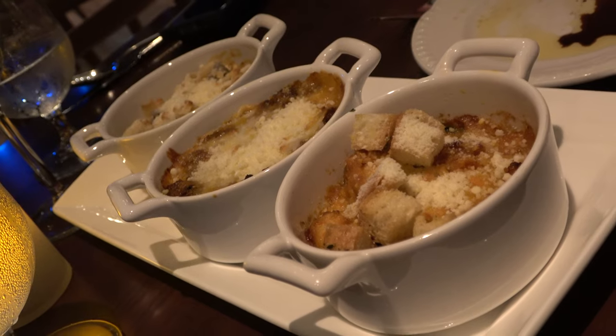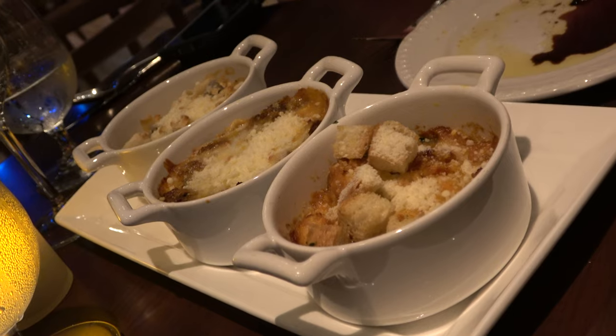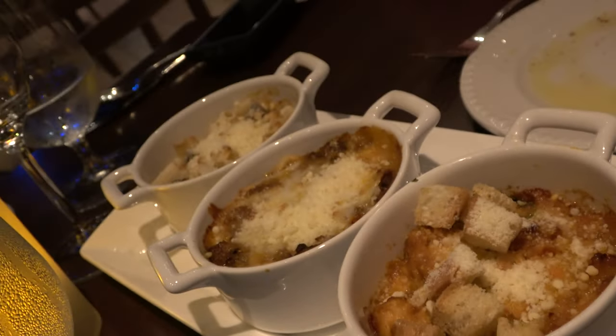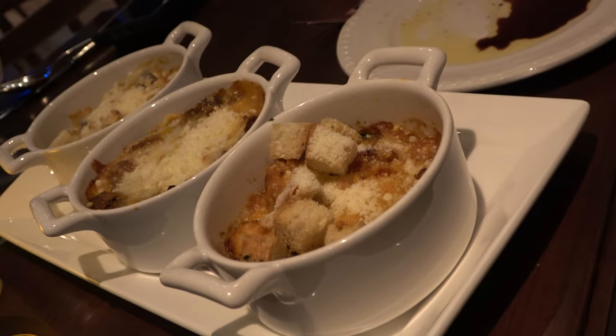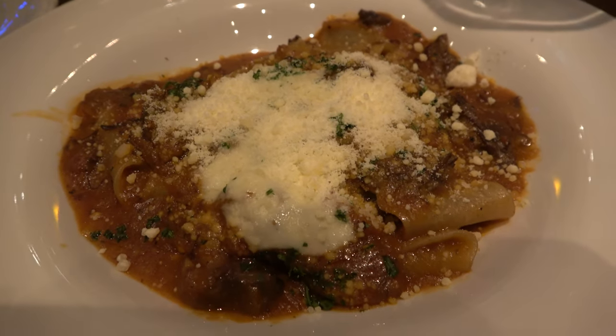The pasta course has arrived, and Molly, you went with the trio. I did. That's a lot of food. Yes. So it's a chicken parmesan, a ziti, and a lasagna. Very similar to like the tour of Italy from Olive Garden, except without the chicken Alfredo. And I got the beef pappardelle, which looks wonderful.